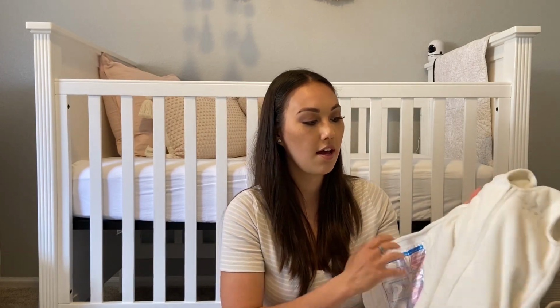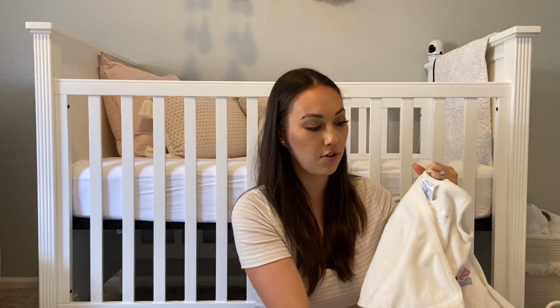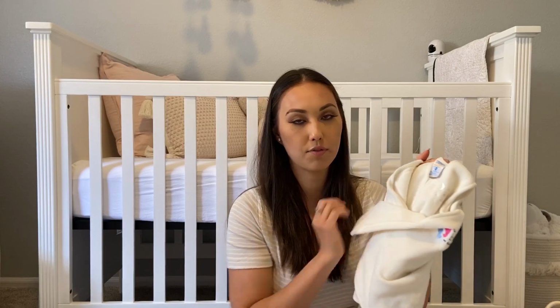I have a couple of sleep sacks and swaddle blankets. First of all, this is the Halo sleep sack. It velcros and it has the zipper. This one's really nice because, like I said, you just zip them in, and then this part goes over their arms and velcro, so you don't have to worry about swaddling it and stretching it and getting it all tight. So this is definitely really nice.